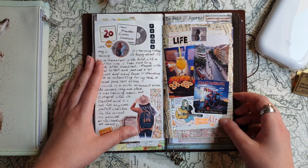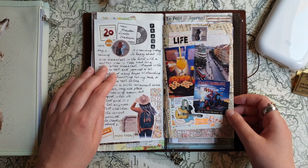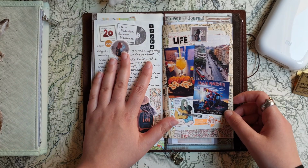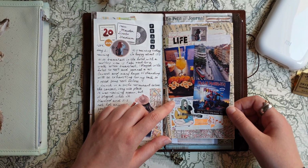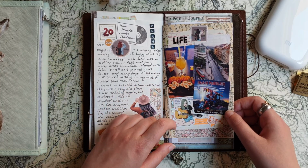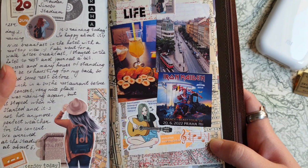And this is already the next day, Monday, that's when we went to Iron Maiden concert. So this I also did still during the trip, sometime after the concert, and here just added a few photos from the day, and I also printed out the poster of the concert.